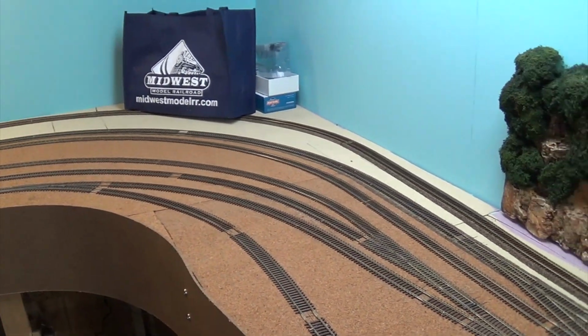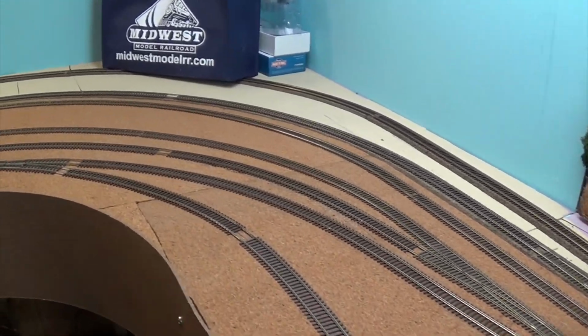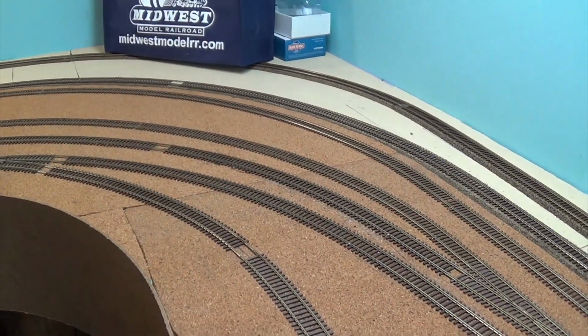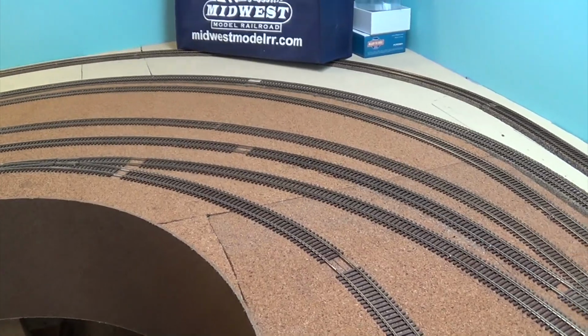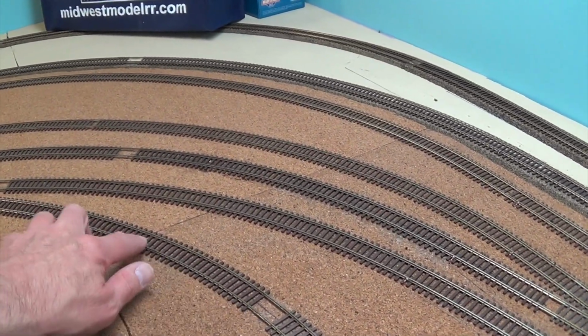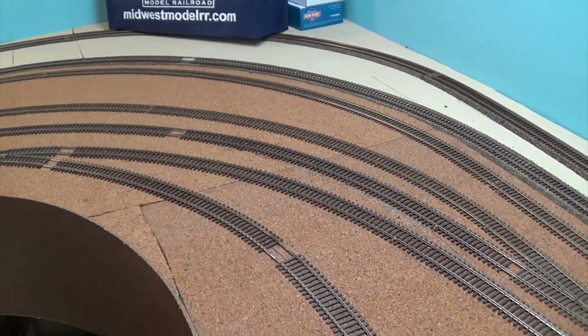But just trying to give you an idea of what my plan is. I would also like to redo this curve right here. I hand laid that, but it is actually, I believe, a little bit tighter than 18-inch radius at one spot. I have a real tight spot that's just too sharp, and I'd like to redo that a little bit.